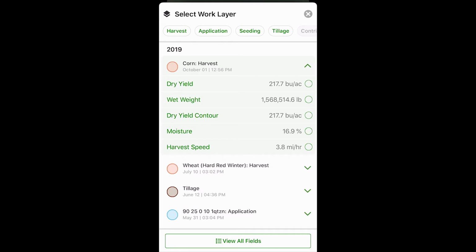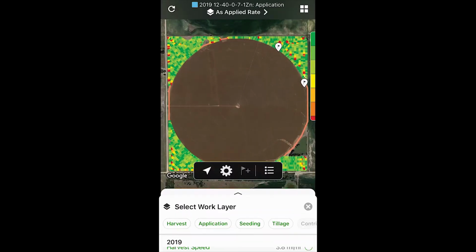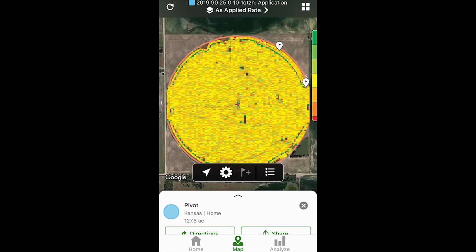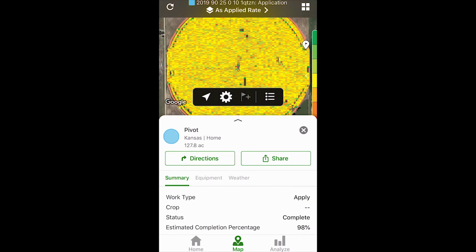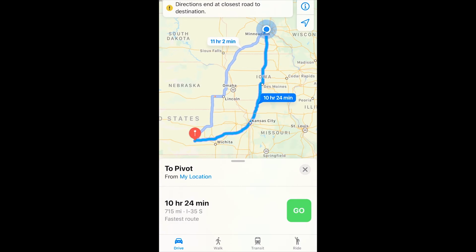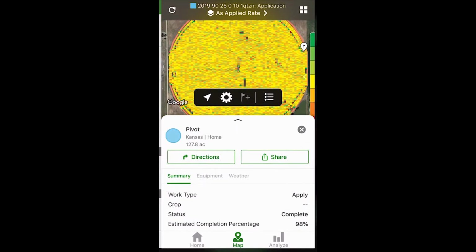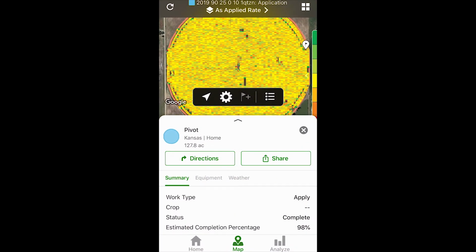So if you want to mark a rock in the field, somebody else with their phone can see that you've done that and can get turn-by-turn directions out to the field to pick the rock up. We can also get turn-by-turn directions to this field as well. So you can see this field here was applied down in Kansas, so it gives us that easy turn-by-turn from the My Operations app as well.